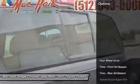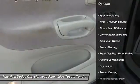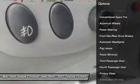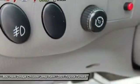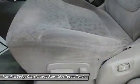Here are some of this vehicle's great options: air conditioning, driver airbag, adjustable steering wheel, power steering, four-wheel drive, cruise control, aluminum wheels, AM/FM stereo radio, power windows, fog lamps. Come see the car for yourself.